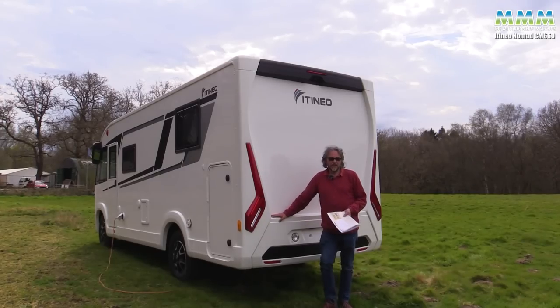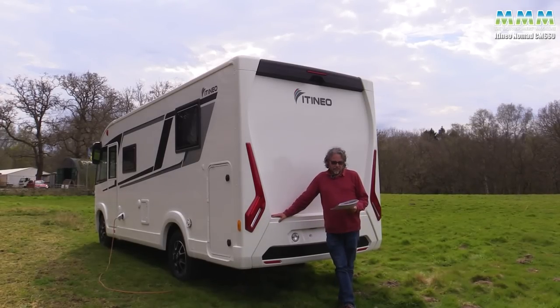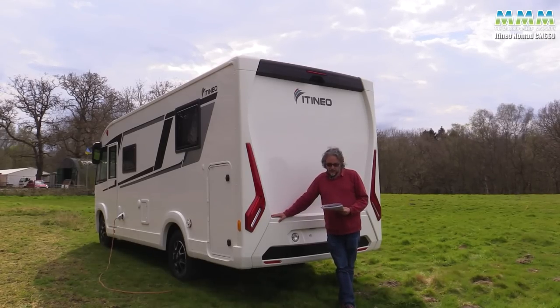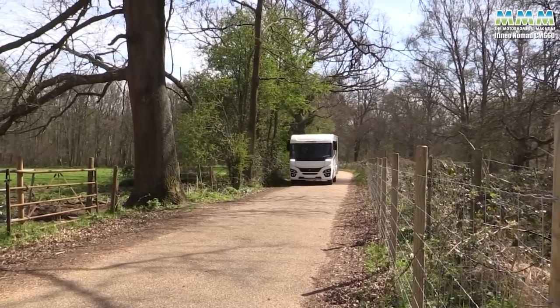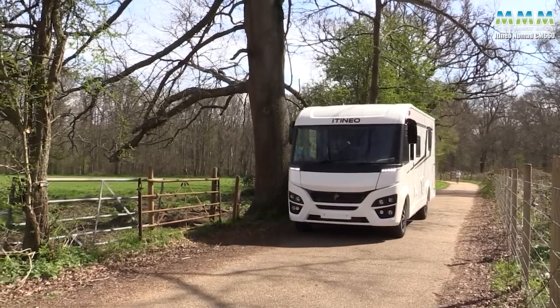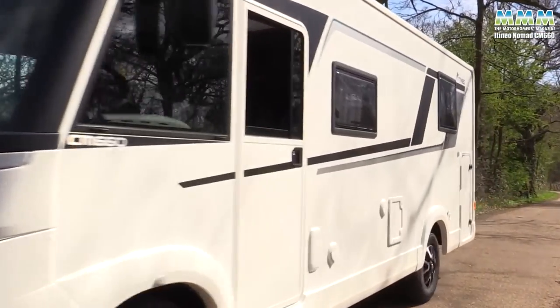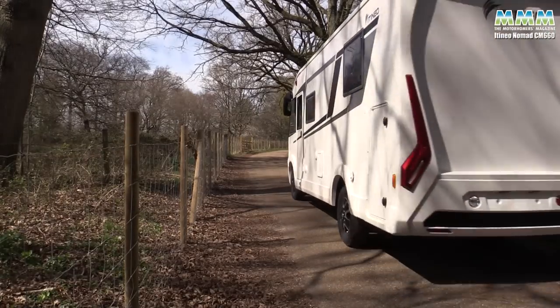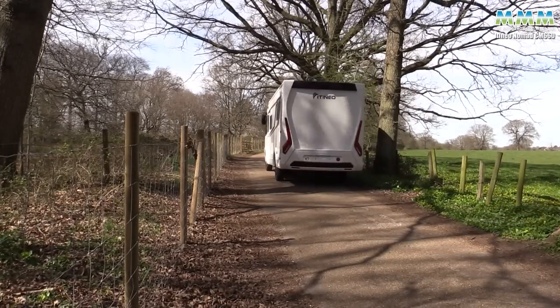Now, the other thing I should mention is, because we've been talking about optional extras, the pack life, because that's the one thing that you won't want to be without, and you probably can't get one without it anyway. The cost is £2,244, and I'm afraid I need my crib sheet, but you get ESC with anti-slip regulation, that's ASR for short, rollover mitigation, ROM, hill holder, crosswind assist, towing stability control, and automatic post-collision braking. No, that's not all.